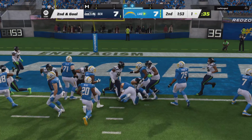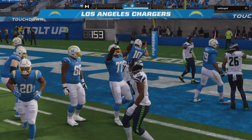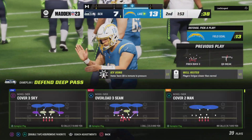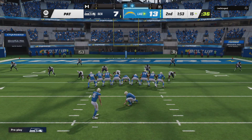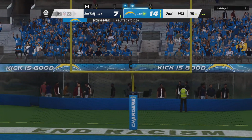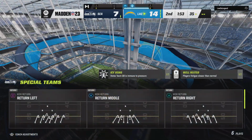They'll look to revert. And he is into the end zone. Touchdown, Los Angeles. Justin Herbert scoring on the sneak from a yard out. And the Chargers have moved out in front. Now the extra point try forthcoming. And he's got it. It's now a 14-7 ball game.